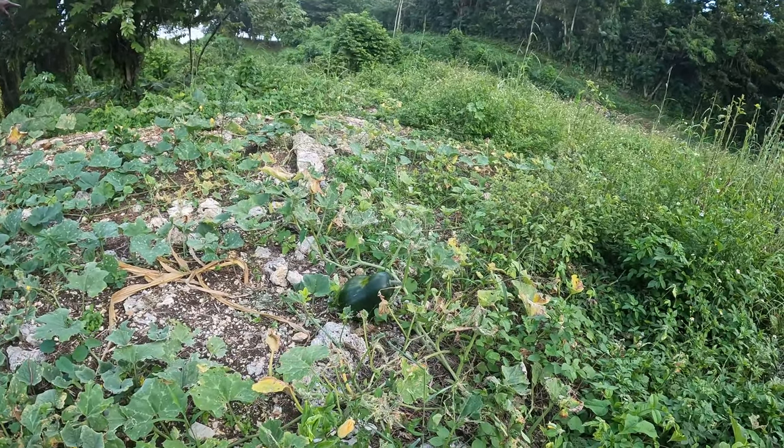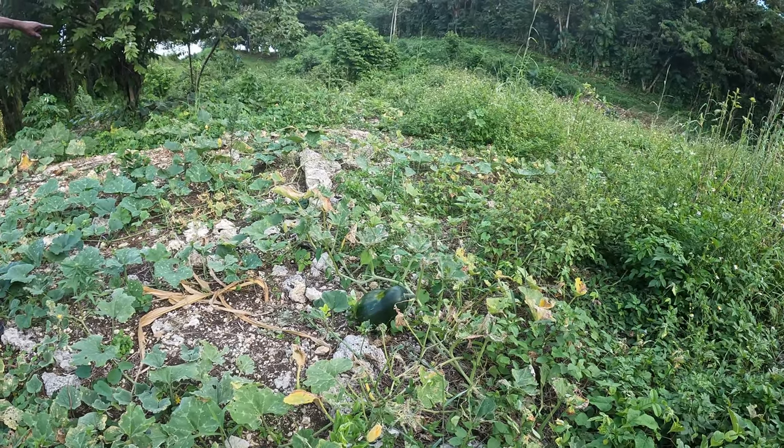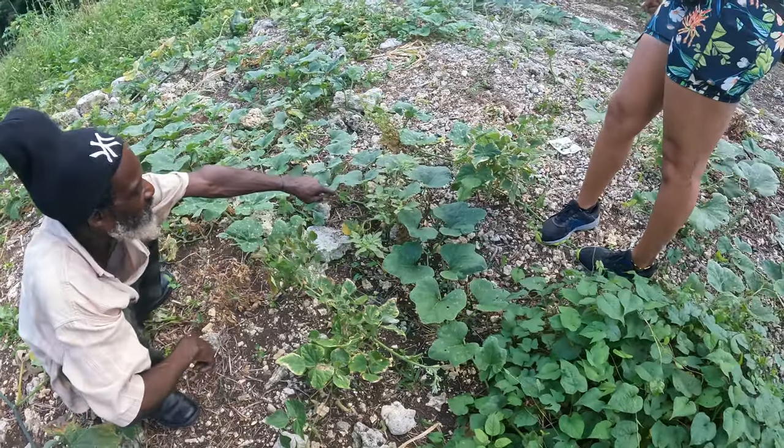Yeah, because see, they are different styles. And you want them to be green. That half of the one we get it for. Right. I don't want it. You see them there? Yeah.